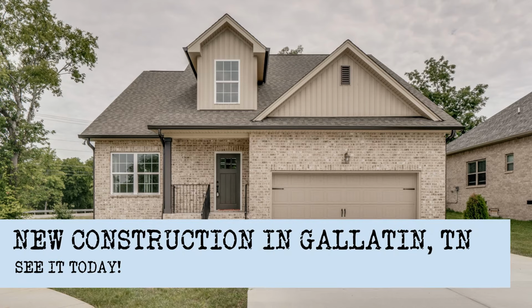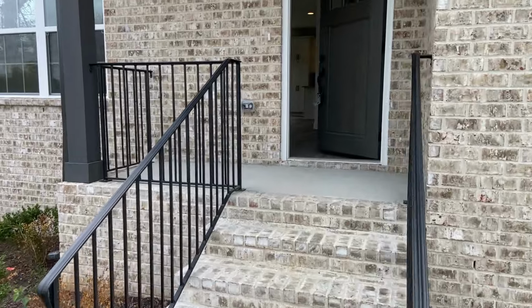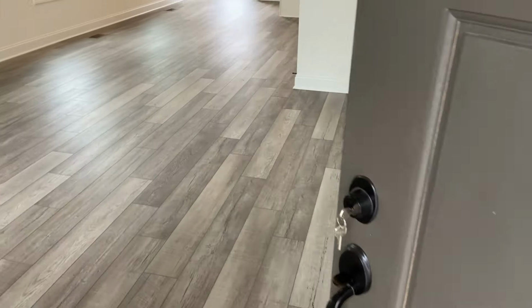Welcome to 163 Odie Ray Street in Gallatin, Tennessee. Okay, so the first thing you'll notice when you walk in is the open floor plan and really high cathedral ceilings, which really helps the openness of the house.